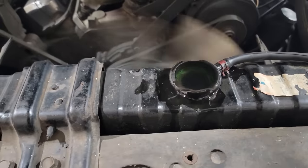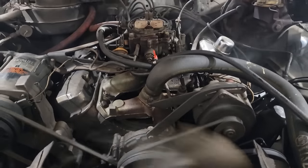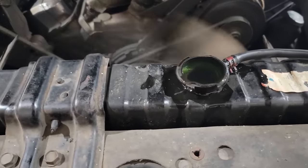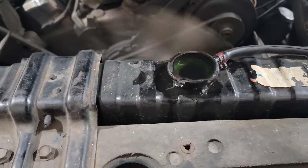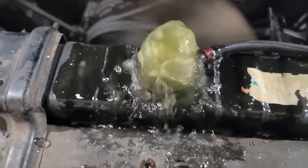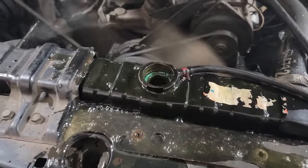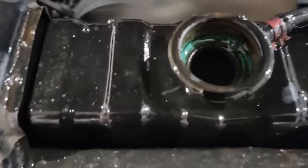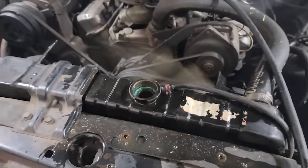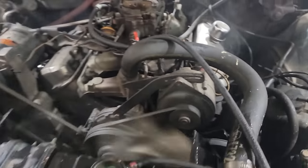Getting closer. Should be any minute. Here we go. Lots of air. There. Now she's circulating. All right.